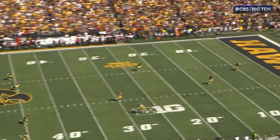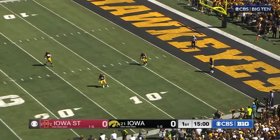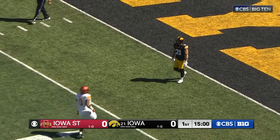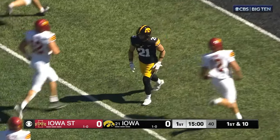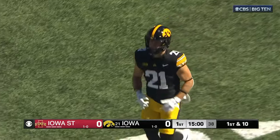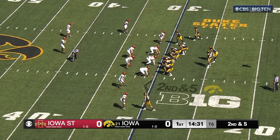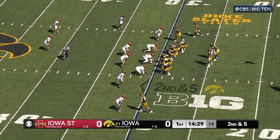Here we go. And they'll let this one go out the back of the end zone and bring it out to the 25-yard line. And we bring you our lineups for 8. Second down at 5.